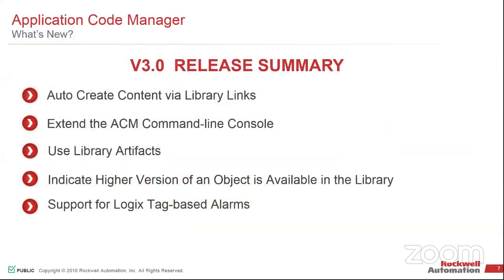The next slide. Like I said, Application Code Manager is on a version 3.0 release, the current, latest. Some of the new things in 3.0: there's some additional content on the library links. You can link between the parent and child relationships with your code. You can go back and forth, from the parent to the child. You can update the child and then send it back to the parent as well.